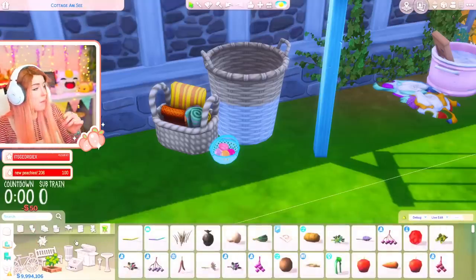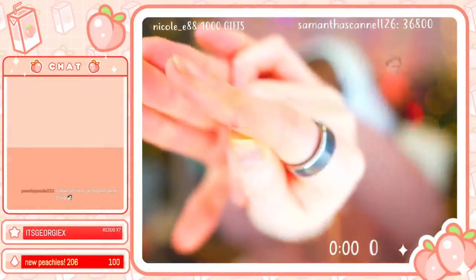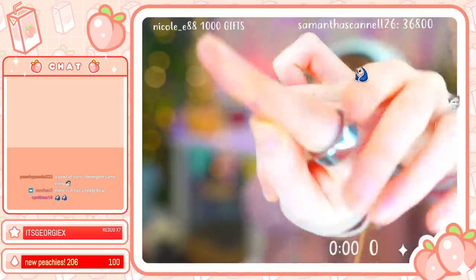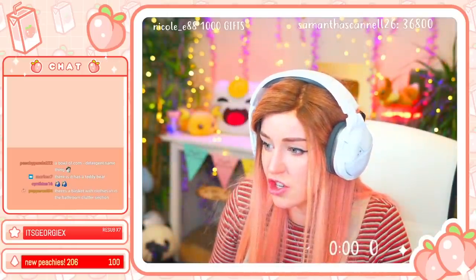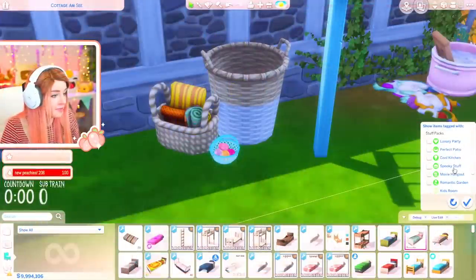Ow. I've got a paper cut on my finger. I don't know if you guys can see. Can you guys see that? I got a bad paper cut. It's like here, and it's really painful. Sorry, you guys can't see now.